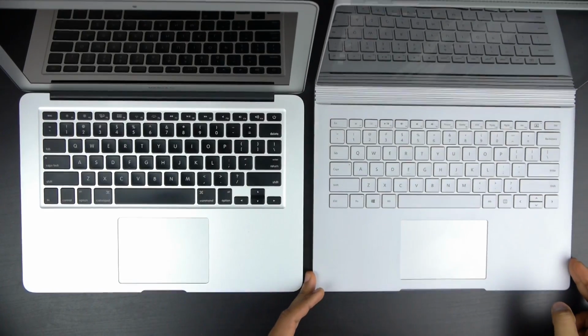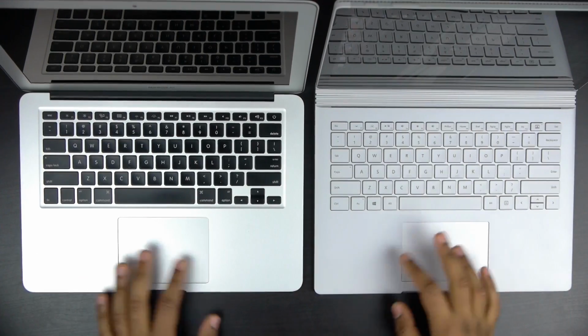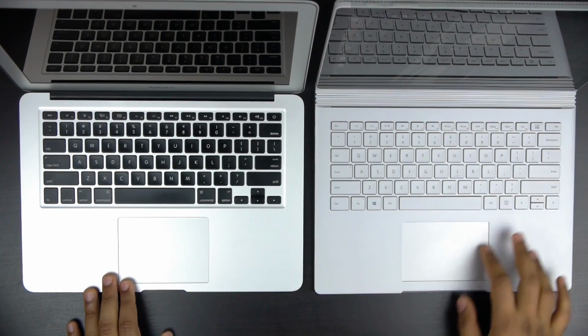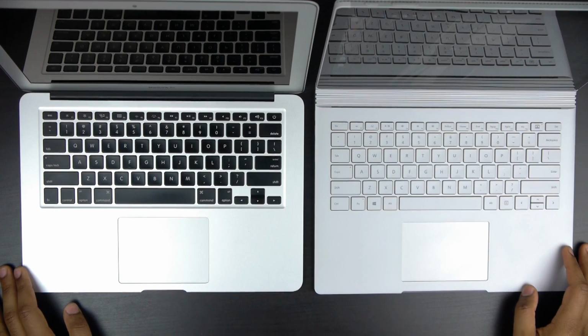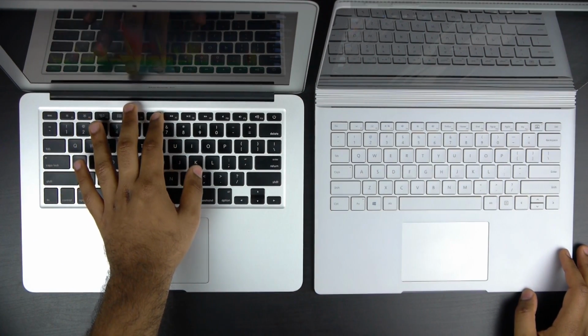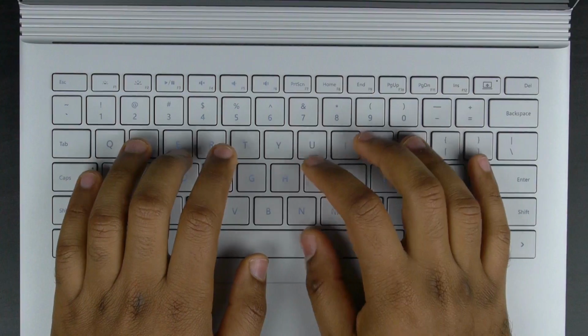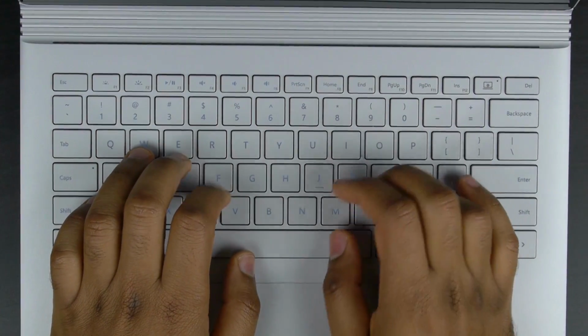Now, in terms of the keyboard and trackpad options, both computers offer exceptional performance. They're very easy to type on, and they actually have a very similar design in terms of how much key travel you have, the actual size of the keycaps, and even the overall design, even though you're looking at an OS X keyboard compared to a Windows keyboard, is fairly similar. Furthermore, both keyboards are backlit, and they're both pretty even in terms of their light distribution, which is nice.